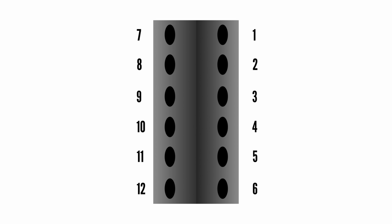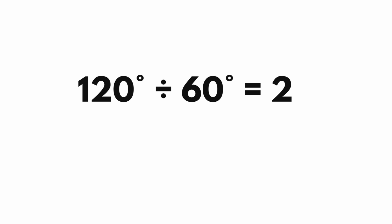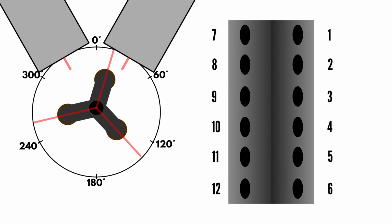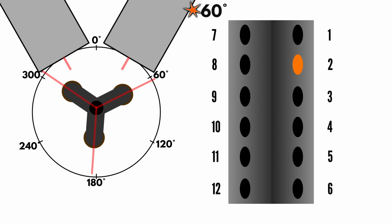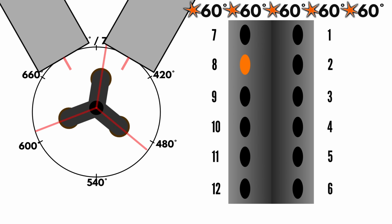We also know that these V12s use the same crank pin separation as the inline 6, which is 120 degrees. The crank pin separation of 120 degrees divided by the bank angle of 60 degrees is 2, meaning the engine will fire 2 cylinders every 120 degrees of crankshaft rotation, which is 1 cylinder every 60 degrees. The firing interval thus is a smooth and even 60-60-60 and explains the almost universal usage of the 60 degree V angle on V12s.